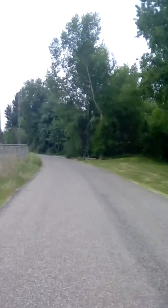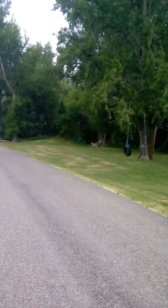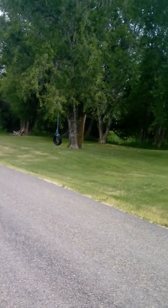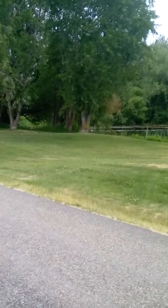So as you come in, this is the road we come in on. The property's pretty funky shaped. It's actually 4 different lots. So this is like a triangle piece. There's a tire swing.